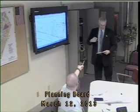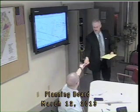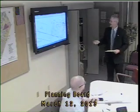A laser pointer? Because if you touch that, it's going to move. I wasn't even going to touch it. It's a touch screen too. This one is. Wow, I feel like I'm in Star Wars here. This is really cool.